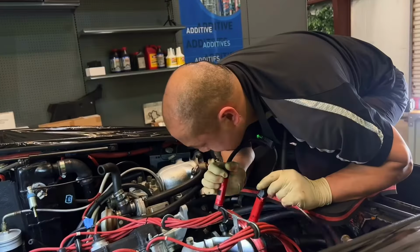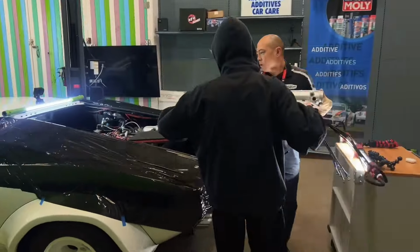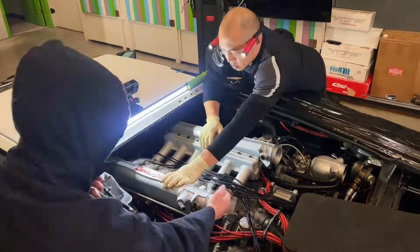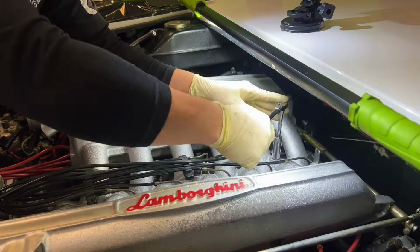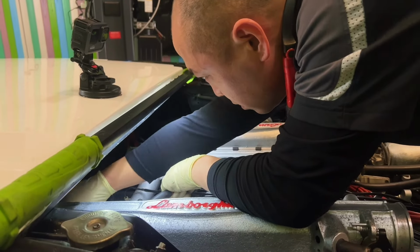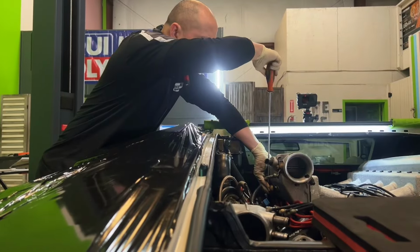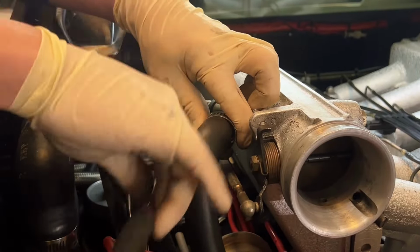Now when it comes to working on a masterpiece like the Countach, you've got to approach it with reverence and respect. With over 25 years of experience in the industry, we all know how special this car is. Every bolt, every component, every detail, it all matters. And with no workshop manual to guide us, it's all about relying on our expertise and intuition. But you know what? There's a sense of pride that comes with knowing you're working on a piece of automotive history. A car that's as much a work of art as it is a machine.